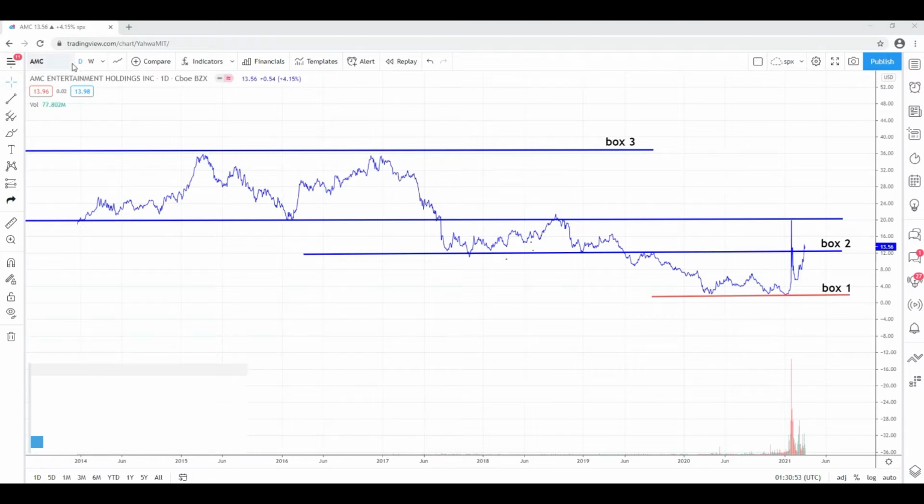Anyway, I'm just going to do a follow-up on some of the trade analysis I've done in the past, just to provide an update. So we're going to kick it off with AMC daily chart, up about 4% on the day. We're looking at a line chart that dates back to 2013, so that's about 7 or 8 years.